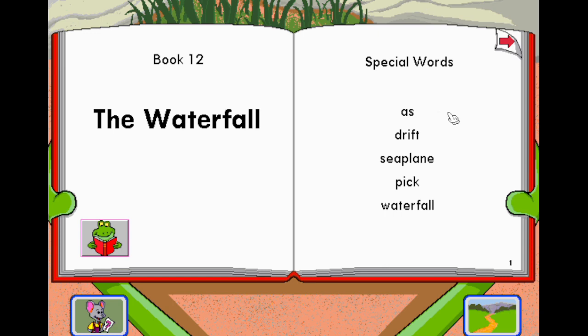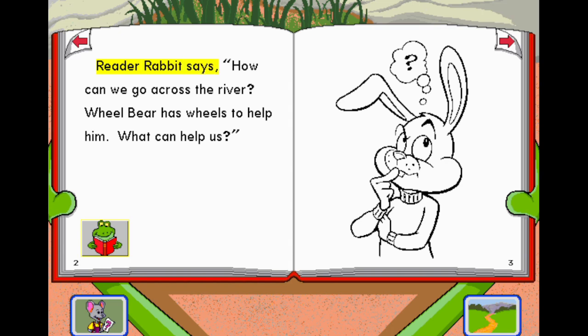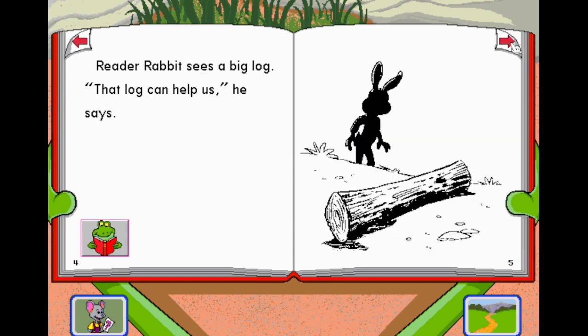Special words are as, drift, seaplane, pick, and waterfall. Reader Rabbit says, "How can we go across the river? Wheelbear has wheels to help him. What can help us?" Reader Rabbit sees a big log. "That log can help us," he says.